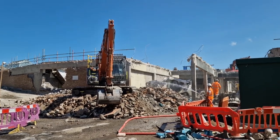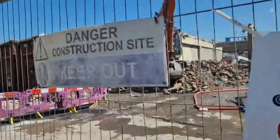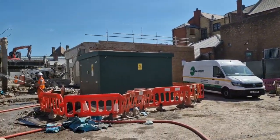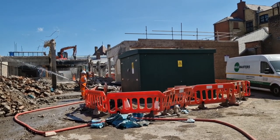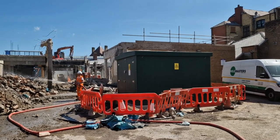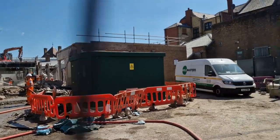Then you've got the breaker on the top of there. So I'll turn in here to get a better look. And over here, so they've got the mini digger thing up the top there doing the striking and breaking bit. Got a lot of the rubble down below where the other digger looks like it's made a nest for itself.